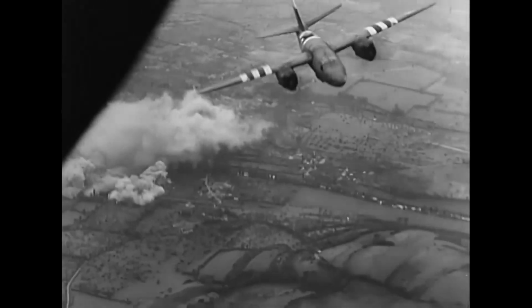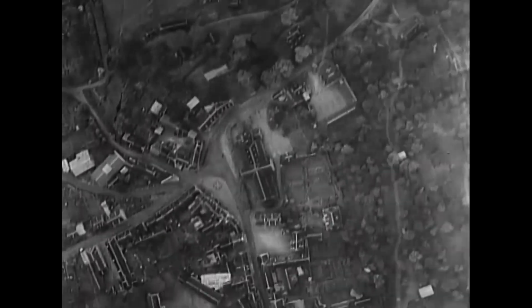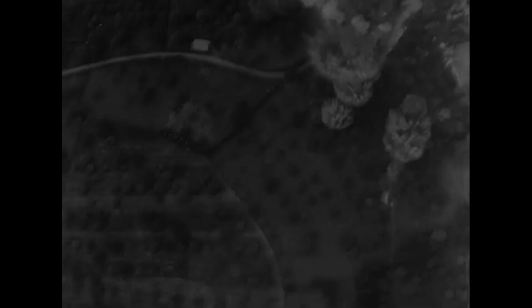Later in 1942, the Marauders flew bombing missions against Japanese bases on the Solomon Islands. In 1943, it was decided the B-26 would be phased out from the Pacific theater, but some of them still flew missions up until January 1944.